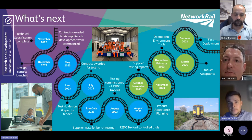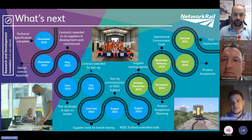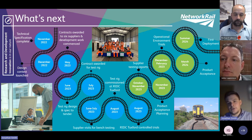So at the moment we're reviewing them, we'll be in a position where we'll look to select a number of the six. It's not confirmed how many yet. But a number of the six that we'll take forward, and we're looking to then move to operational environment trials. So getting the technology on the live railway, finding out how lasers react to 3 months' worth of brake dust on them. The railway is not a perfect environment.